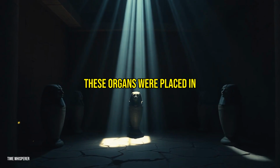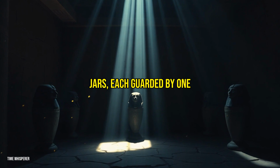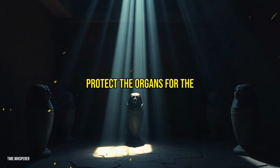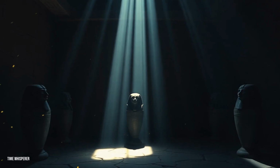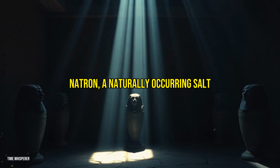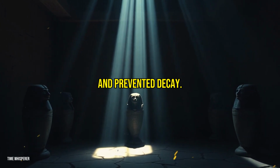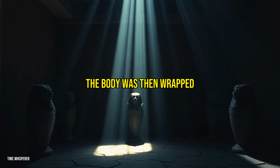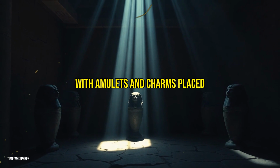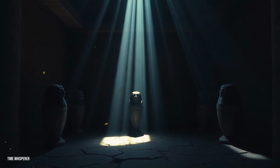These organs were placed in special containers known as canopic jars, each guarded by one of the 4 sons of Horus, who were believed to protect the organs for the afterlife. Once the organs were removed, the body was treated with natron, a naturally occurring salt that dried out the tissues and prevented decay. The body was then wrapped in layers of linen bandages, with amulets and charms placed between the layers to provide protection and guidance in the afterlife.